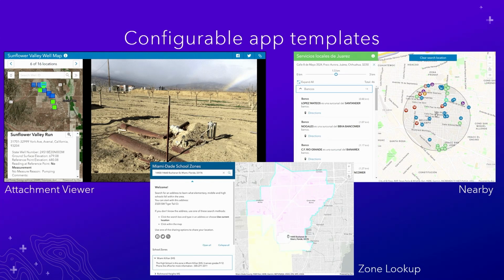The last configurable app template that we want to talk about that's new this year is the zone lookup template. This helps your users determine whether a location that they select falls within a predefined area or a zone, such as a voting precinct or a water conservation district. It's going to return information about the zone that you've selected, such as the information about the polling station or current stats about your water district. It's a very powerful and simple tool that anyone can use, even if they're not familiar with GIS.